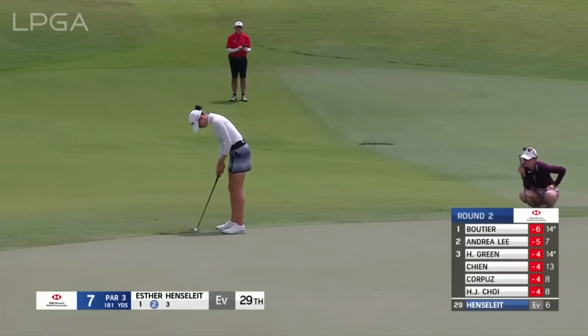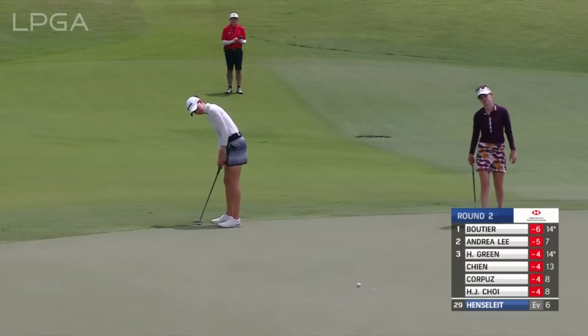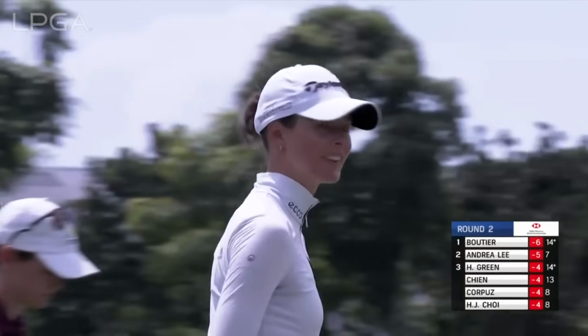Walking that in. She did that brilliantly last week at the Honda. Doesn't she, Esther? From right to left. Oh, and she gets it, Sophie.